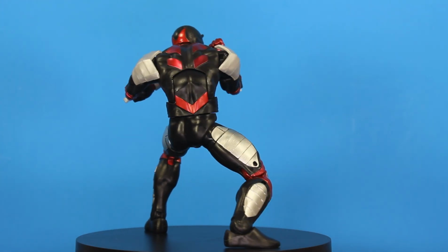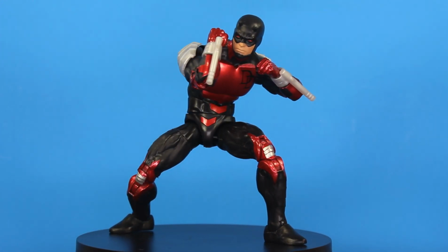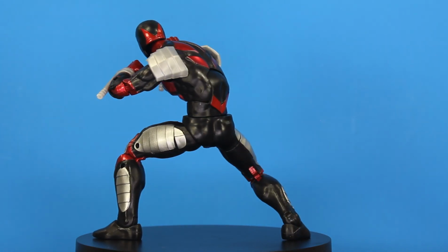Hasbro put a lot of effort into this entire brand new sculpt that I don't ever see them using again. I don't think it will be since it's so unique, but you can tell Hasbro loves their 90s costumes, so this could be a one and done. Maybe a re-release in a 2-pack later on, who knows.